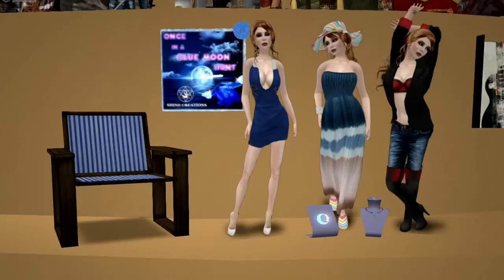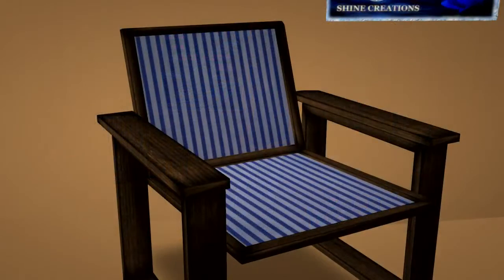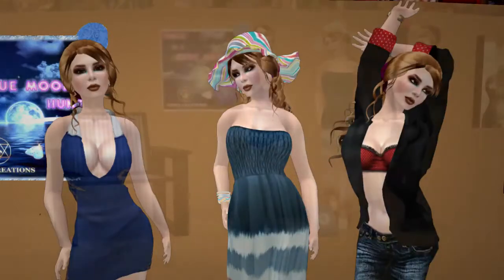So we're going to start out with a chair that I have here. It's from K Rico. It's the Jet Outdoor set. It comes with 4 chairs and a table with a nice canopy over it. Now the models here are wearing a gift from Lucifer. The gift is shape and skin. There were 4 different versions of the skin.